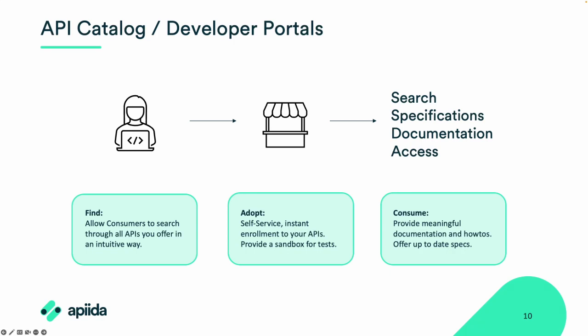The second step is the adoption. And this is the step where consumers prepare to use the API they've found. Self-service enrollment is a key aspect of this step, as it allows consumers to quickly and easily enroll in the API without having to go through a long and complex approval process. A sandbox environment is also a critical component of this step, as it provides consumers with a safe and secure environment to test their code and experiment with the API. This allows consumers to become familiar with the API and to test the integrations before using the API in a production environment.